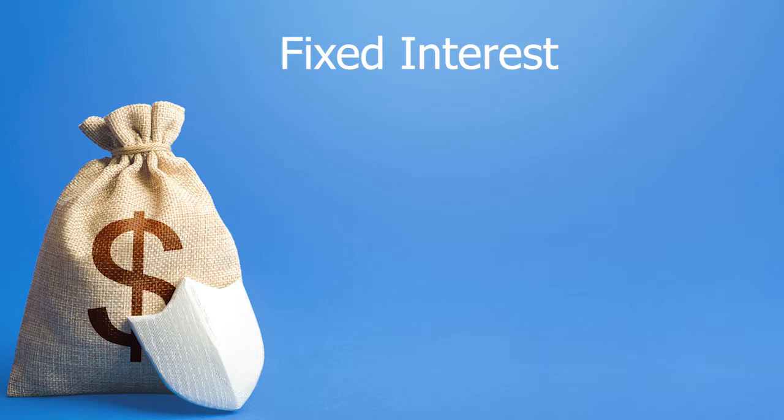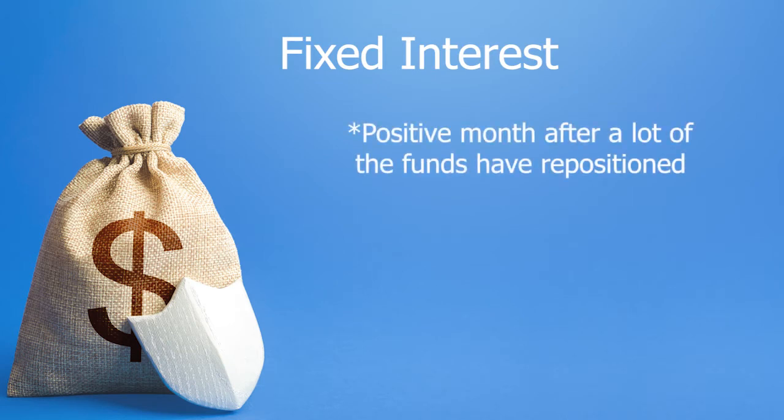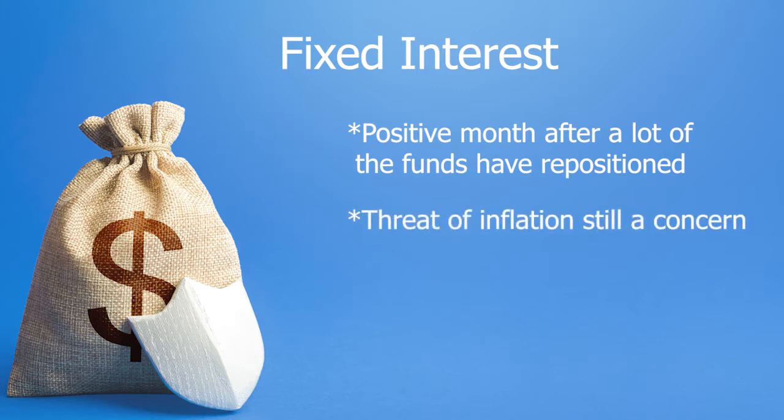Turning to fixed interest, this has now been a positive month. A lot of the funds have repositioned and we're starting to see better results coming from there. There's still the threat of inflation, which has now exceeded the Bank of England's target here in the UK for the first month for a long period of time, which again is reducing the returns on a lot of fixed interest investments as investors fear that the returns that they're currently receiving are going to be below that of inflation. So a move against that.